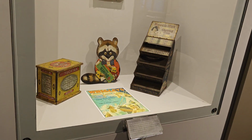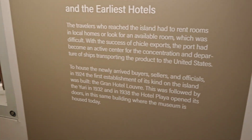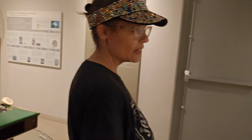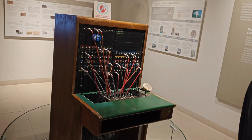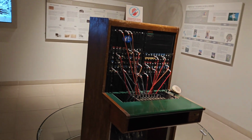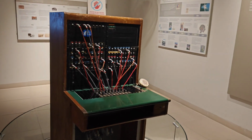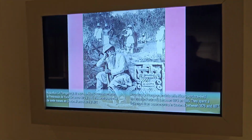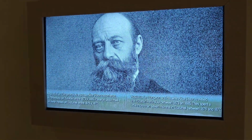Of the gum export, this building itself was what, Denise? It says it was the third big hotel built on the island, Hotel Playa. And there behind you is this hotel switchboard. And today it is this museum. The Cozumel Museum really has a lot to offer.